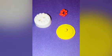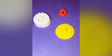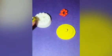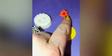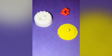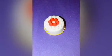Here's an example to help you out. This one is going to be a cake once we put it all together. So here's the cake stand. Here's the cake. And there's the strawberries that go on top of the cake. And then you put it together. And voila! It's a cake.